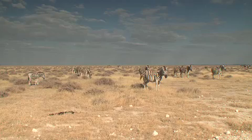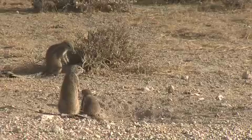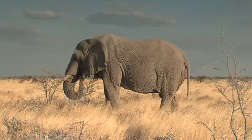Stretching over 5,000 square kilometers, Etosha's wide-open plains and salt pan are home to over 114 mammal species.